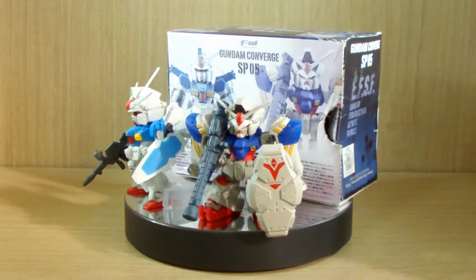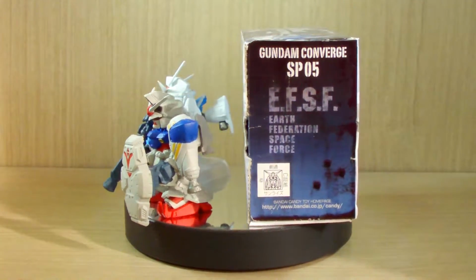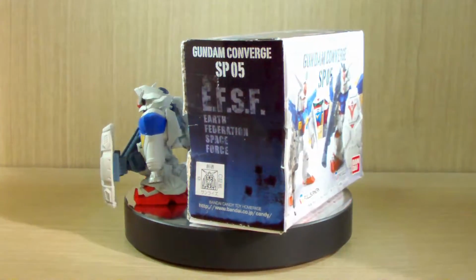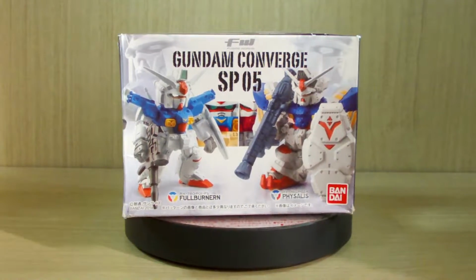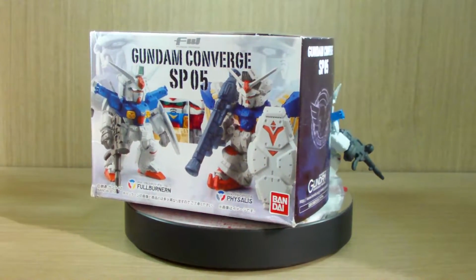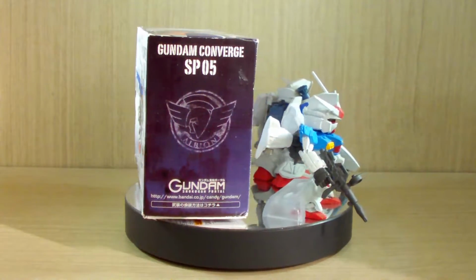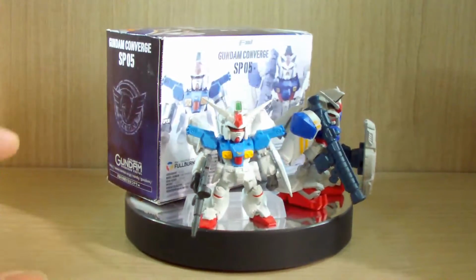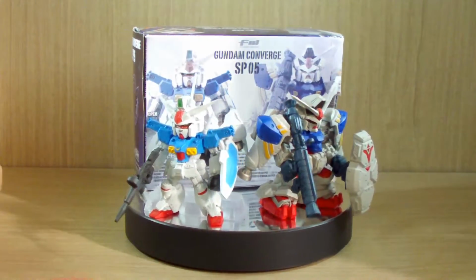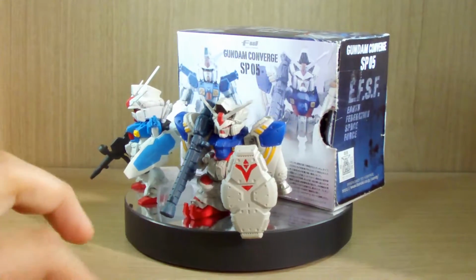Alright, so the Gundam Converge SP05, which I believe SP stands for special set or something. But this is a pretty old Gundam Converge set, I believe. Well, not that old, since it's from 2014. Now, there are a lot of SP sets. I believe it's up to 10 or 11 or 12, something around that point. And this is the version that I really want to get, because these two are very unique. I believe most SPs are unique to themselves, but these two, on my personal list, were the most unique ones to get.